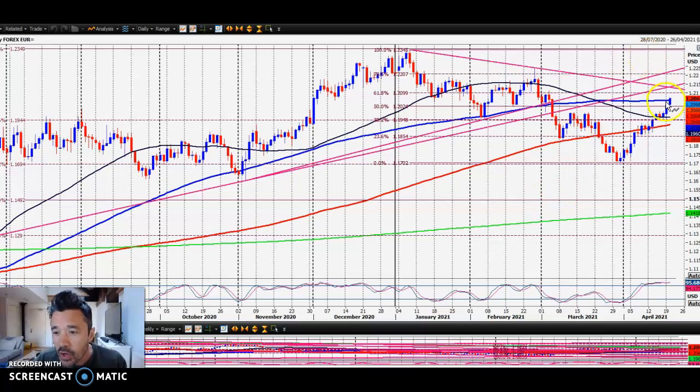Having said that, the euro looks quite strong. So this doesn't really help my theory of a stronger dollar. We've beaten the 100-day moving average, which is at 120.58. We're well through there. We're at least 10 pips above that, heading towards the 61.8% fib at 120.99.